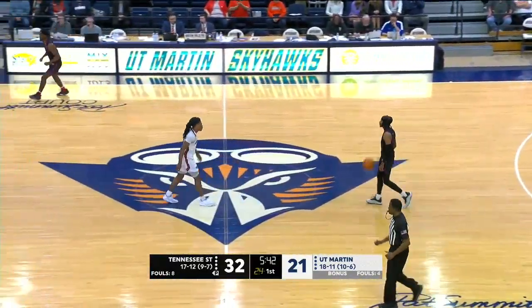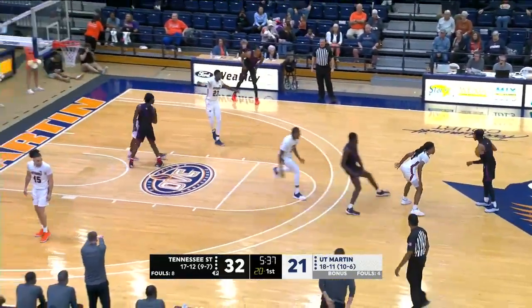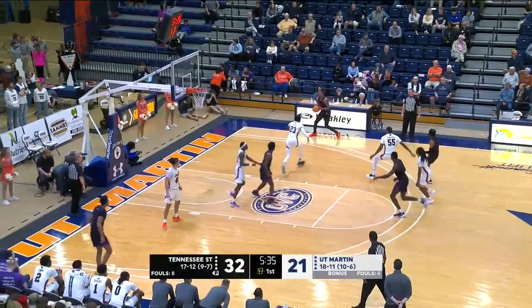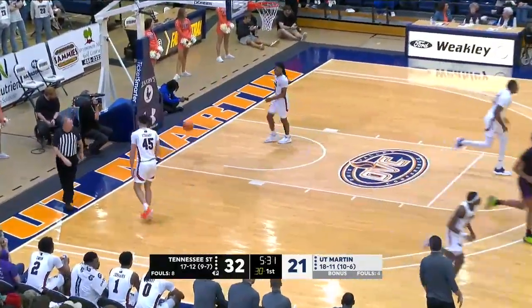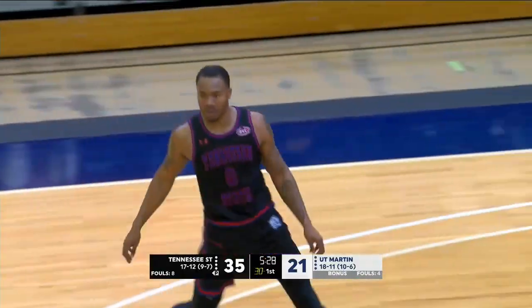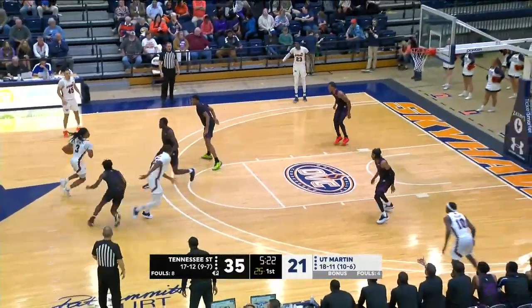Stewart unable to convert on the front end. Junior Clay walking it up for Tennessee State. What a turnaround for the Tigers. Open three right wing, and that's knocked in. Zion Griffin with the triple. He now has 6. They started out 1 of 8 from 3, Tennessee State. Isn't it amazing how much a difference a three-pointer makes? I can't believe the score.